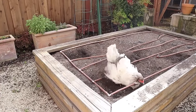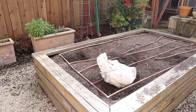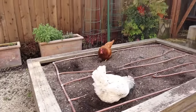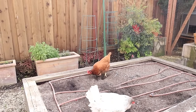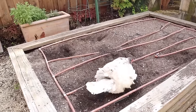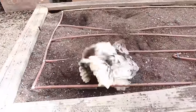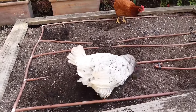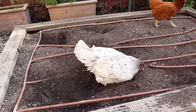Oh, Polanka. Salty, Salter, you want to come dirt bath? They're so cute. All right, let's go clean the groceries. You're so cute. Is Tuna out here? Mm-hmm. Oh, he's so cute.